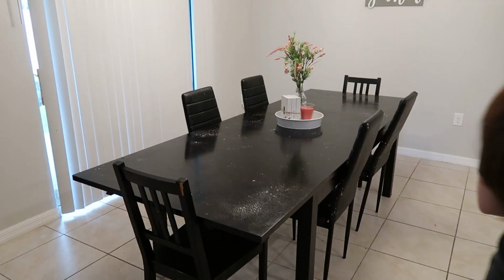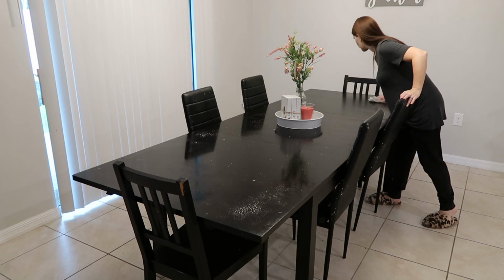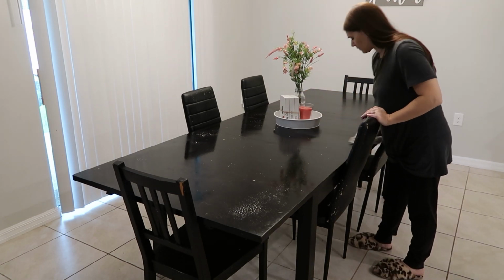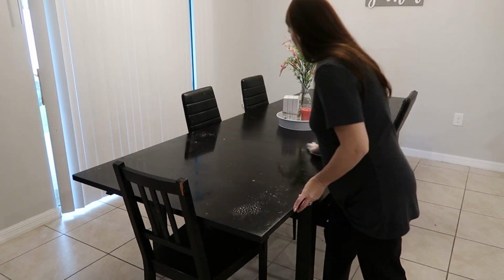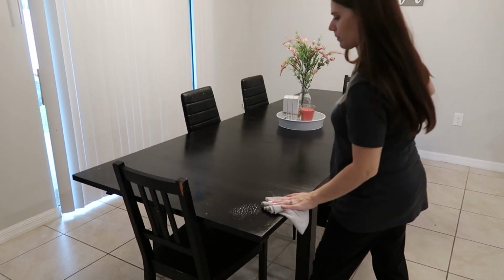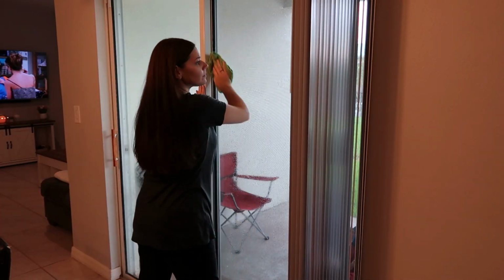And now I'm just gonna go into the dining room. Not much has to be done in here, just pretty much wiping down the table really, really well, because this has like breakfast on it. And then I'm gonna do my sliding glass door, because it has been a hot minute since I've done that, probably a good 2 or 3 weeks, and it shows. So I'm gonna do the inside and the outside of this glass.